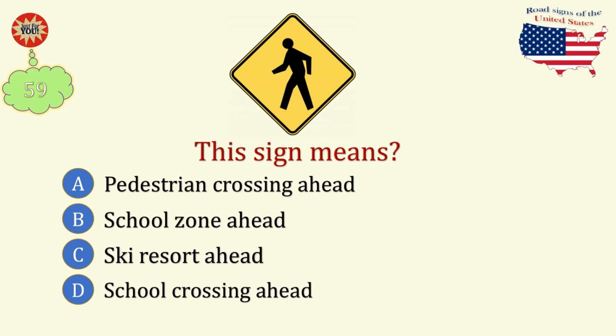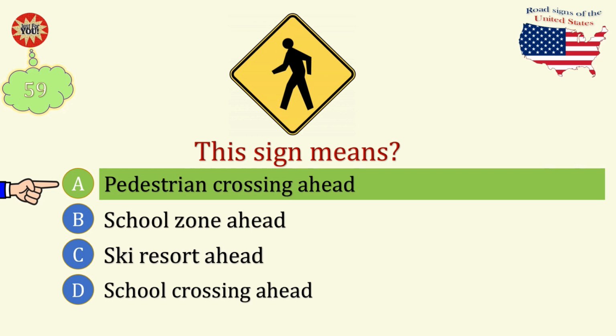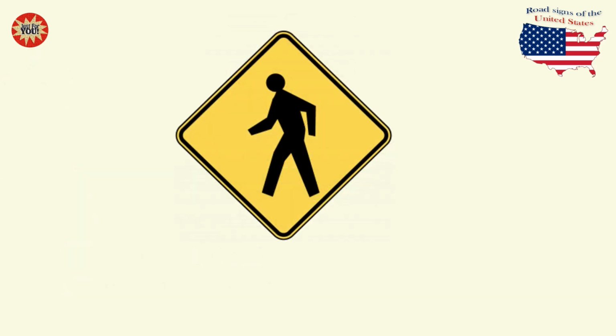The correct answer: A. Pedestrian crossing ahead. Pedestrians.